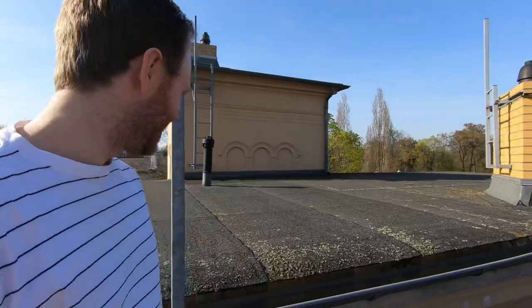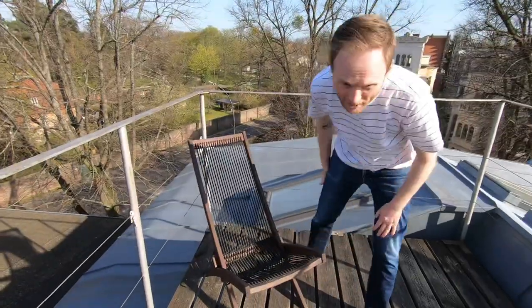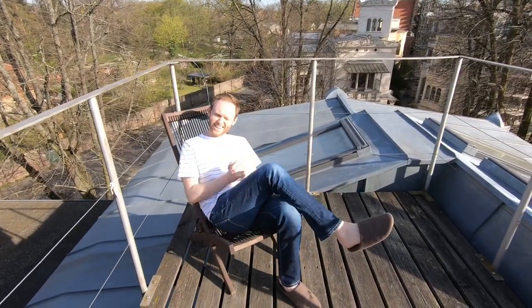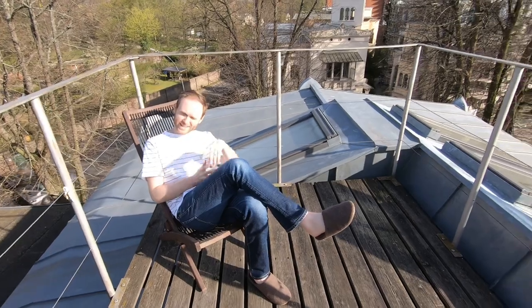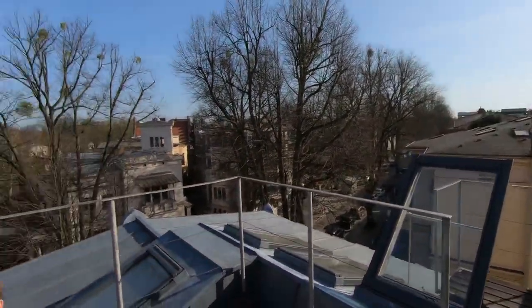Ta-da! We have a terrace. This is where we come to have dinner. Hannah reads her books up here. I can jump rope up here. Yeah, we work out up here. And it's nice and sunny, a beautiful view of the park.